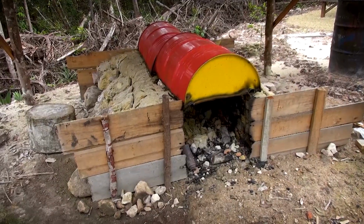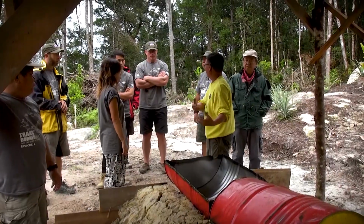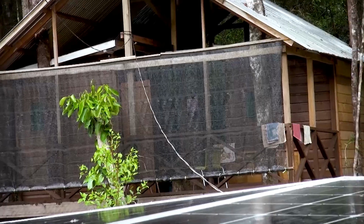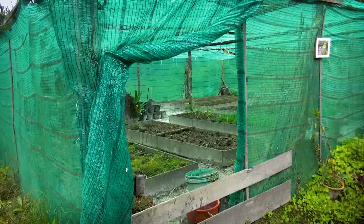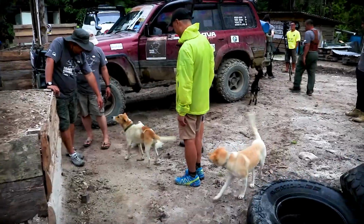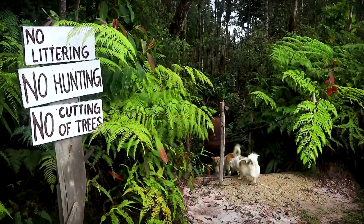We can actually refine our own salt and make our own sugar. The whole place is run by solar and water from the rain. We try to be as sustainable as possible, like living fully off-grid. Time will tell if I'm effective in doing whatever I can. Eventually, if it works, I think we can feed the world.